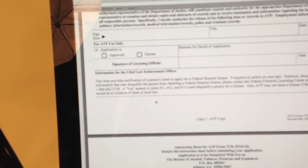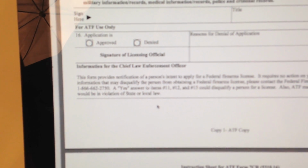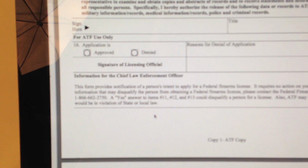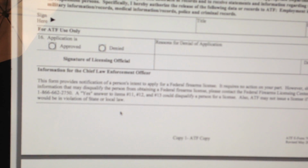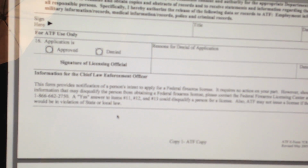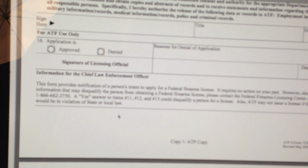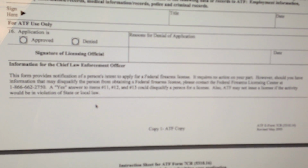This is where it gets a little bit complicated, where people have questions. Information for the Chief Law Enforcement Officer. All you need to do is send him a copy. You don't need any signatures from anybody. You're going to fill this out in the privacy of your own home and send it to the ATF. The other copy you're going to send to your Chief Law Enforcement Officer. Period. That is it.